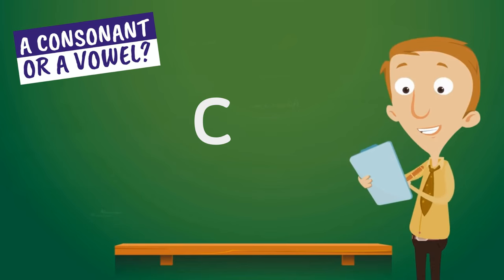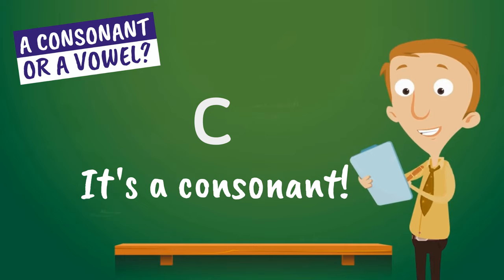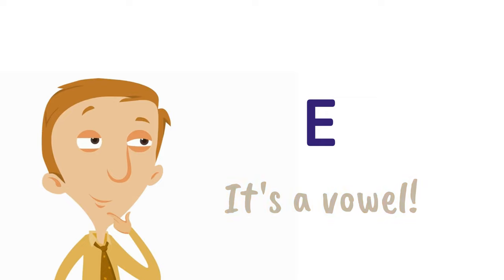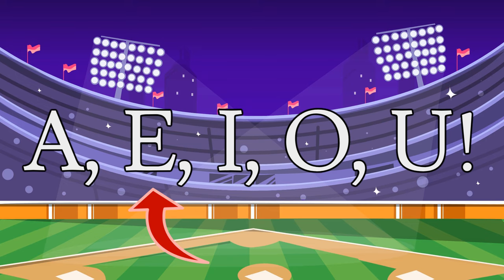Let's try the letter C. Is the letter C a consonant or a vowel? Yes, a consonant. It's not in our vowel cheer, so it must be a consonant. How about the letter E? Is the letter E a consonant or a vowel? Great. A vowel. Yes! The vowels are A, E, I, O, U. E is one of the five vowels.